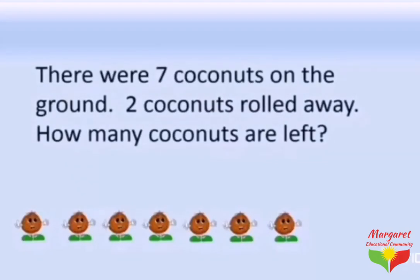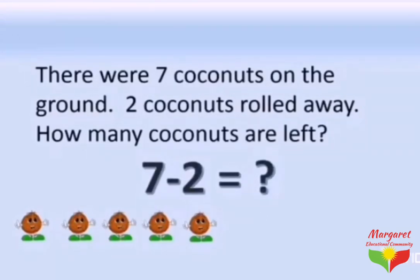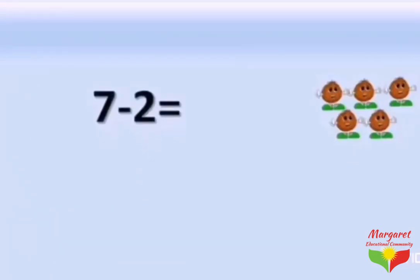Yes, we have there were 7 coconuts on the ground. 2 coconuts rolled away. How many coconuts are left? 1 coconut rolled away, another coconut rolled away. What is the subtraction sentence? Yes, we have 7 minus 2. We take away 2 coconuts. So, anyone knows the answer? Great, 7 minus 2 equals 5 coconuts are left. Great.